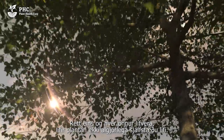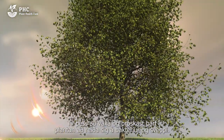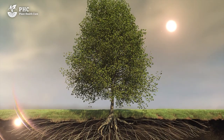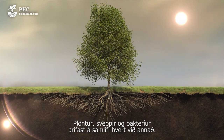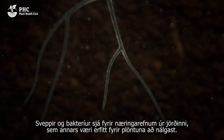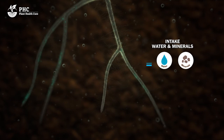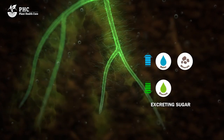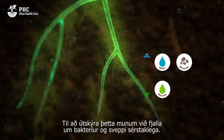Just like every other organism on the planet, a plant does not function independently. Health and growth depends on a partnership between specialist bacteria and fungi. Plants, fungi, and bacteria form a wonderful system based on trading products. How does it work? Fungi and bacteria supply nutrients from the soil that would otherwise be hard to reach. In exchange for this, plants supply sugars in the form of glucose. To explain this system, we will explain bacteria and fungi separately.